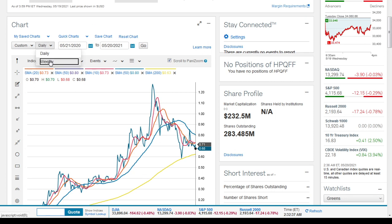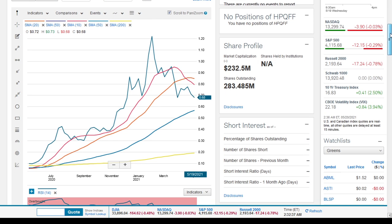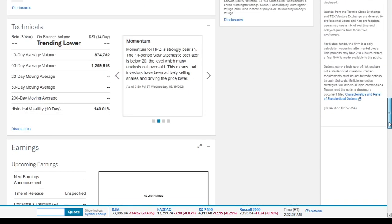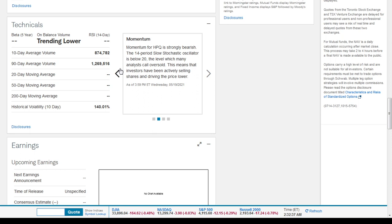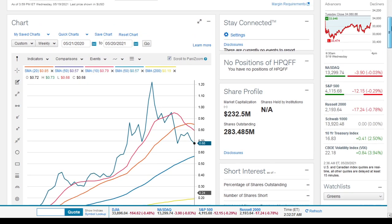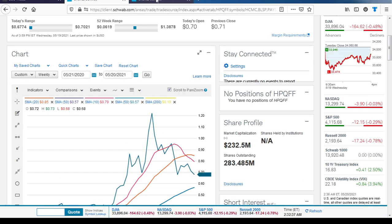So let's have a look at the weekly model. The weekly model also presents exactly the same sort of picture, but in this case it is trading above its 50-day trend line, which is its support, but at a discount to its short-term trend lines. This is the 10-day, this is the 20-day, this is the 200-day. So based on the weekly picture, it's a validation as well that yes, an opportunity might be there for you to get involved. Based on the weekly and the daily models, technically the opportunity looks like it is there to buy. So you decide and make up your mind if you want to get involved with HPQ.